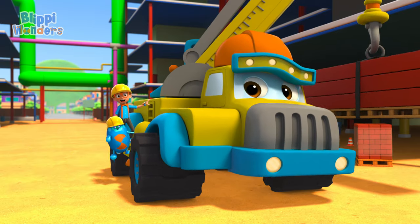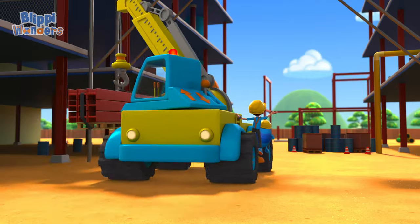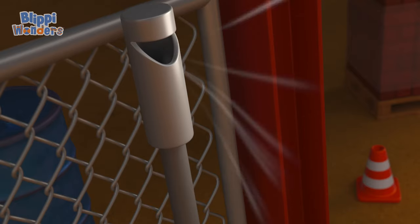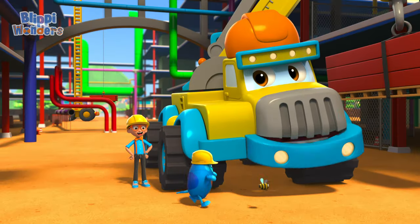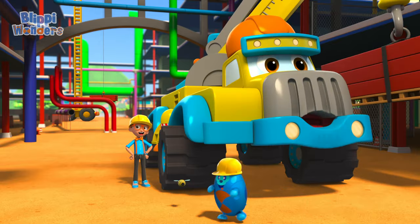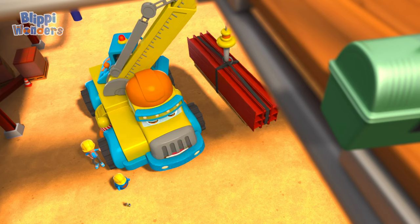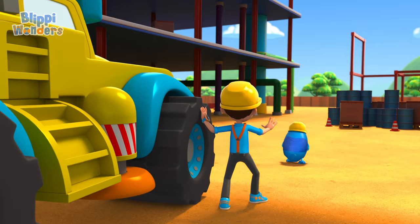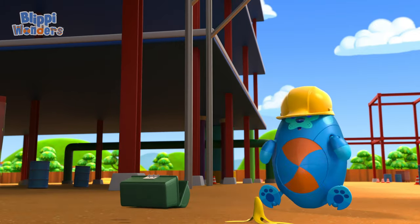Hop on. Yeah! Whoa! Look at all those construction workers all the way up there. Oh, sounds like lunch to me. But remember, there are dangers all over a construction site. You gotta be careful when walking below workers because you never know when something might... Debo! Fall.